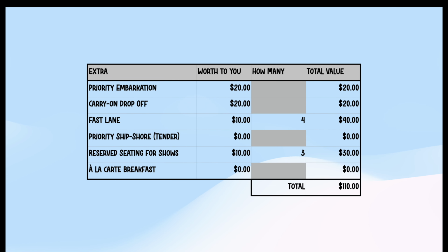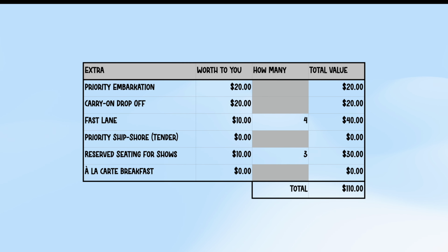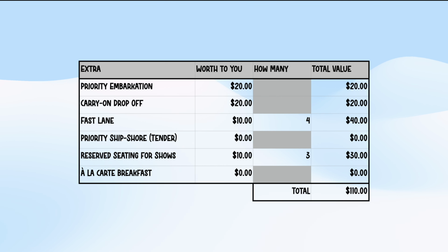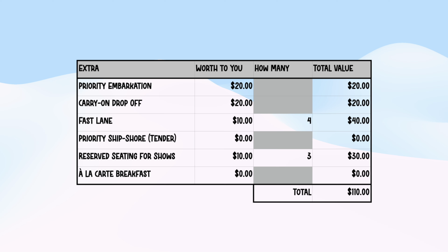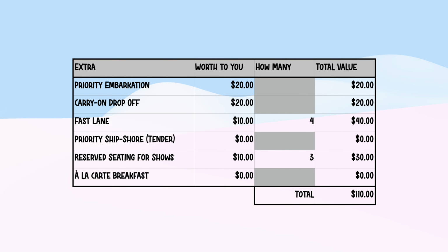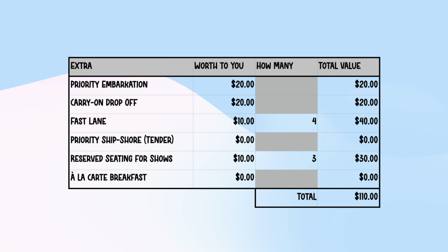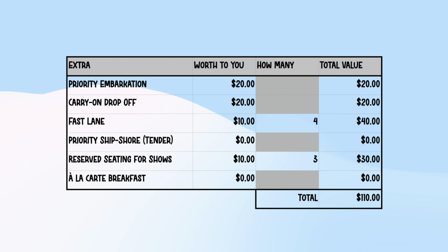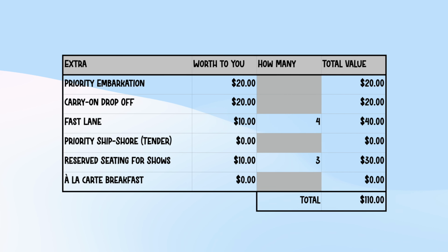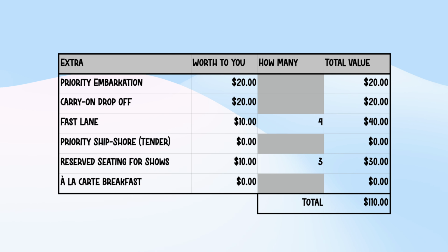All right, here is a table with the benefits and how much Kat and I think that benefit is worth. For example, getting on the ship early, the priority embarkation, that is worth it for us for $20 each. In other words, for me, $20, for her, $20. But we're looking at this per individual, so that's why it just says $20. For me, to drop off my carry-on luggage is worth $20. I typically have 3 carry-on, maybe 4, so that's $5 a bag, roughly $20. The fast lane, each fast lane is worth to me $10, so I can ice skate by myself. And if you're on an Oasis class ship, there's 4 things, which makes that a total of $40.